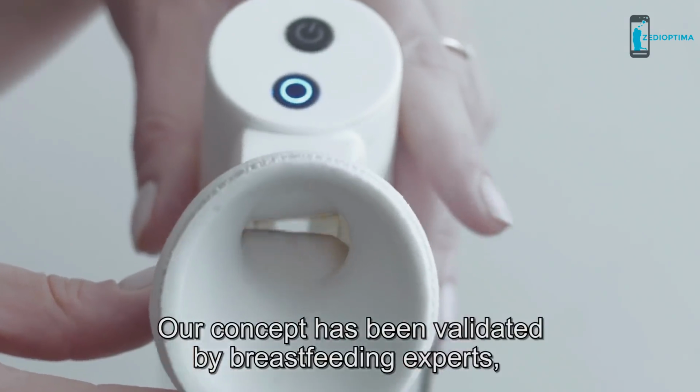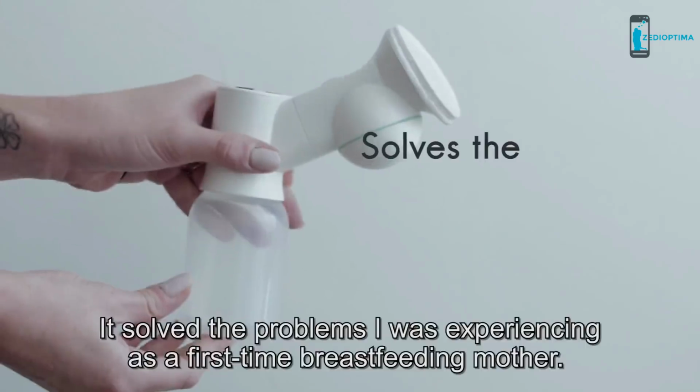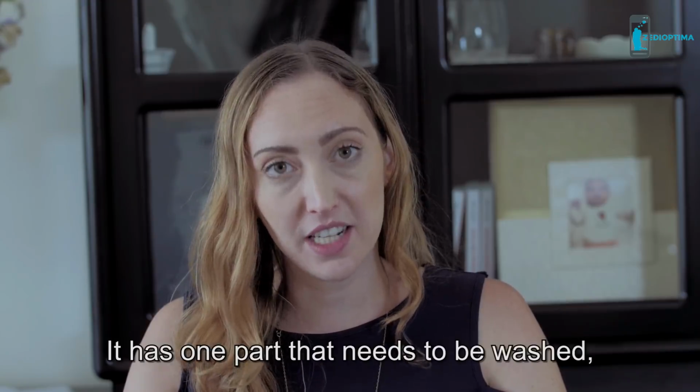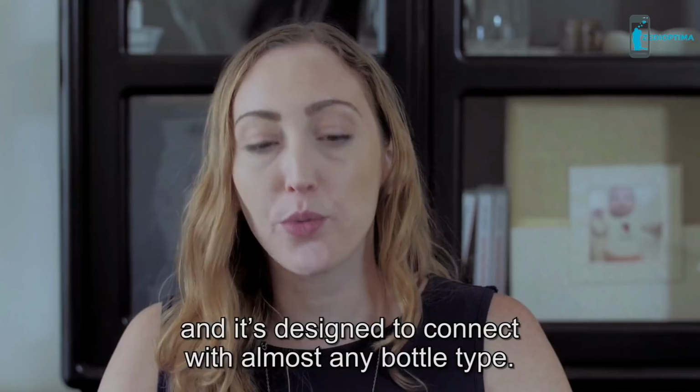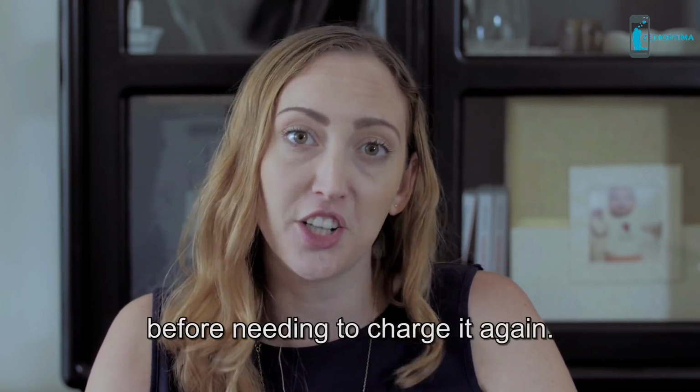Our concept has been validated by breastfeeding experts, as well as a respected pediatrician. It solved the problems I was experiencing as a first-time breastfeeding mother. It has one part that needs to be washed, and it's designed to connect with almost any bottle type. The battery allows you to pump several times before needing to charge it again.